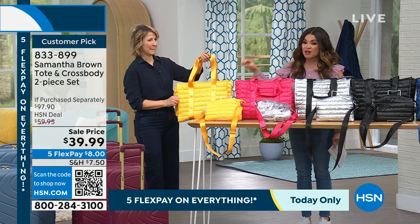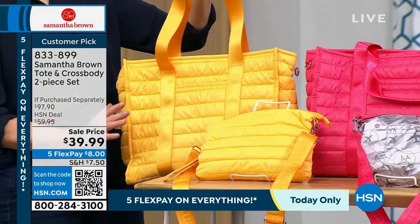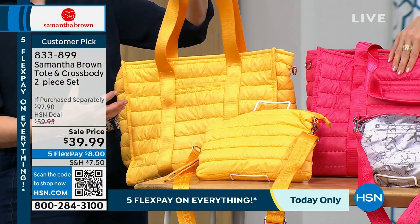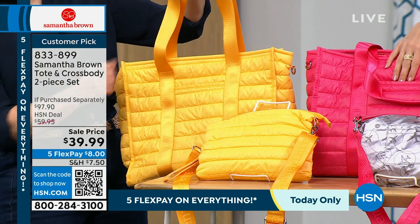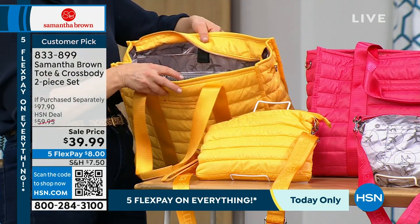Look how fun these colors are. Great. Love this yellow. Wow. Great price. I love this bag. It's super soft, kind of in the same fashion as the sling bag. Super soft material, easy to use. This is an exceptional personal item bag if you're traveling on the plane.